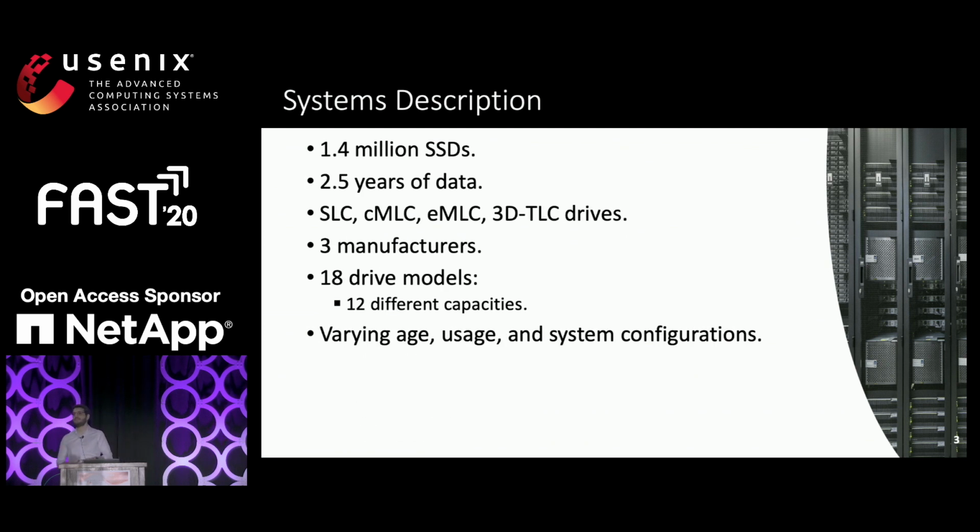Our data set is based on a large population of NetApp's production systems, also called filers, which send weekly telemetry data. This data includes information reported by each individual SSD, along with information about the corresponding system. In total, we monitor 1.4 million SSDs for 2.5 years and present our findings.